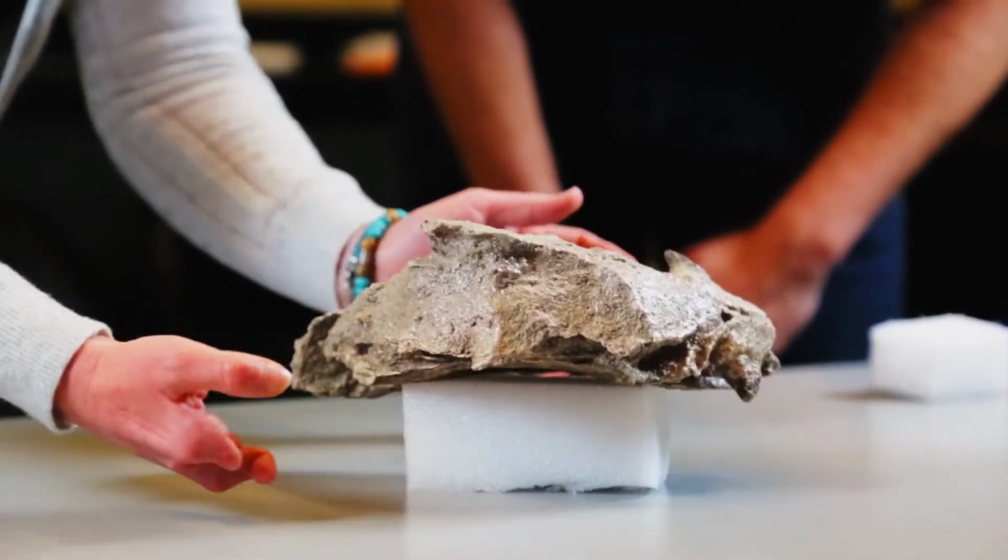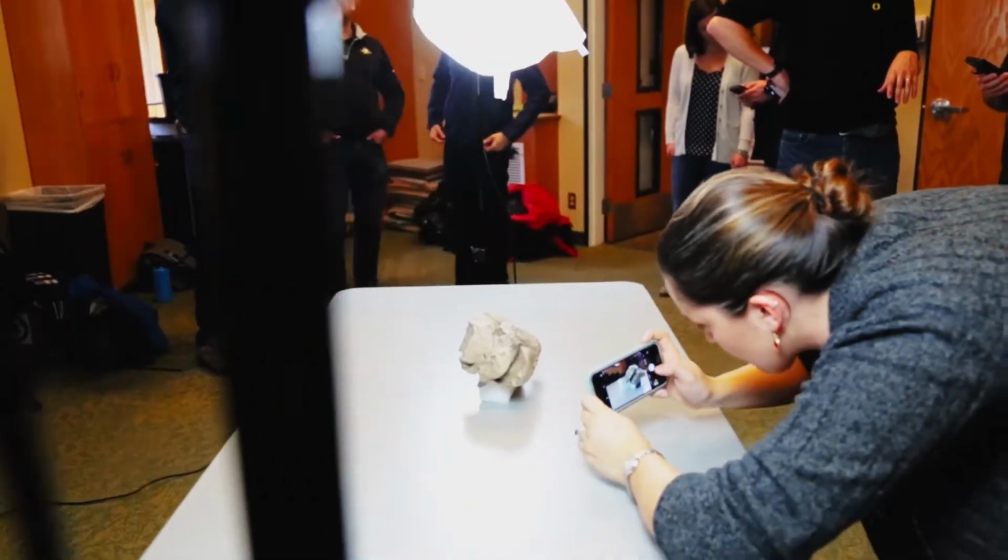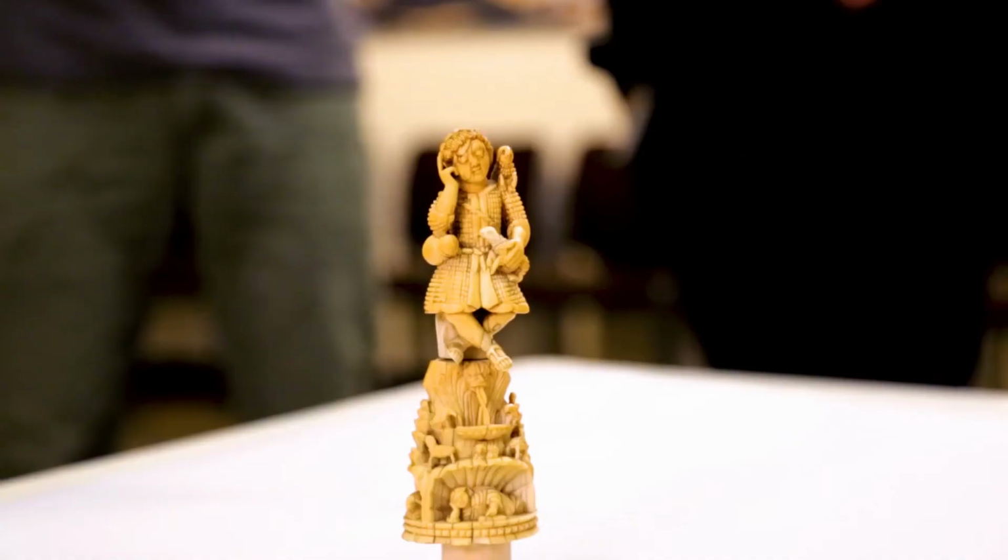During this week, we've been working with the Art Museum here on campus, or the Natural Sciences Museum on campus, to take fossils and different artifacts, photograph them from all of these angles, and then build a 3D model of those actual physical objects.